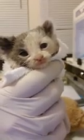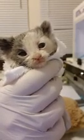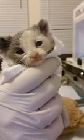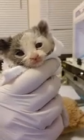The vet that they took her to thought she was a boy, but it's hard to sex them when they're this little, but she's definitely a girl. So she's going to be Princess Ollie.